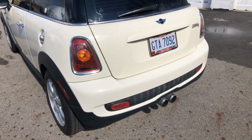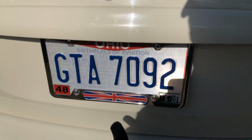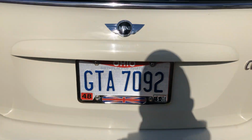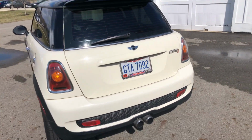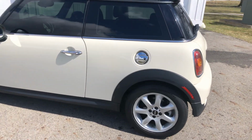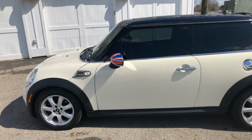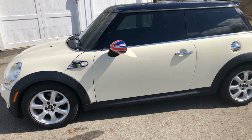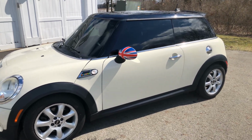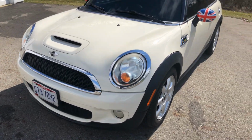So you will get this car as you see it, with all of the features and options that have been added. This nice chrome British flag license plate frame goes with the car, both keys, all of the stereo stuff, obviously. Exactly as you see it is how you will get it. I think I have covered everything. I think it's a fantastic car. I think it's a great value if you're looking for a Mini Cooper, and one like this.